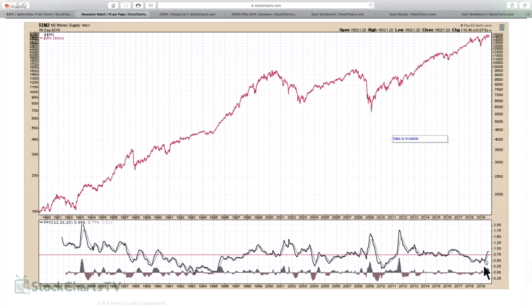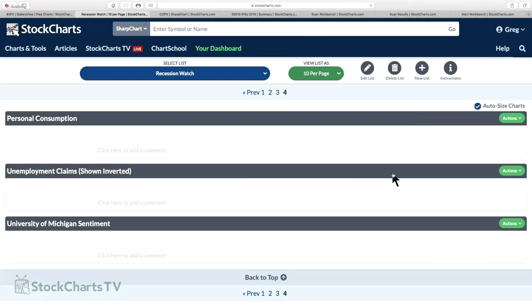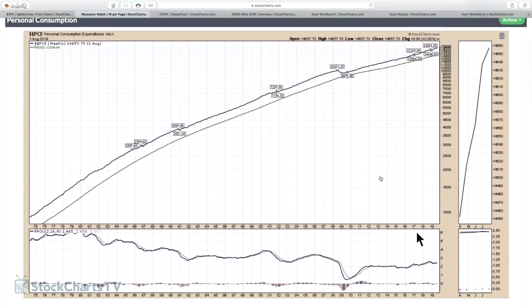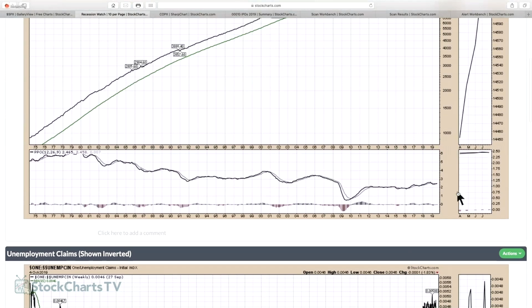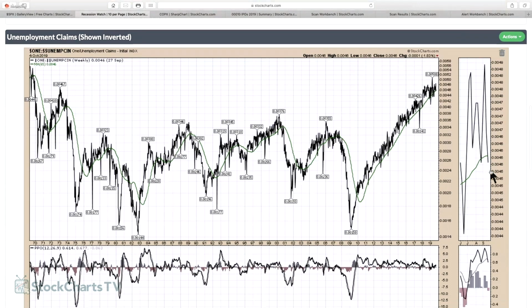Money supply, I just want to keep track of above 0.75, and it's trying. And the consumer confidence indicator here is coming up. Personal consumption is just fine, and no damage here on the PPO. Unemployment claims are shown inverted, so this continues when it's rising. It's just like the stock market rising. Everything still looks fine here. We're testing this moving average, but nothing bad.